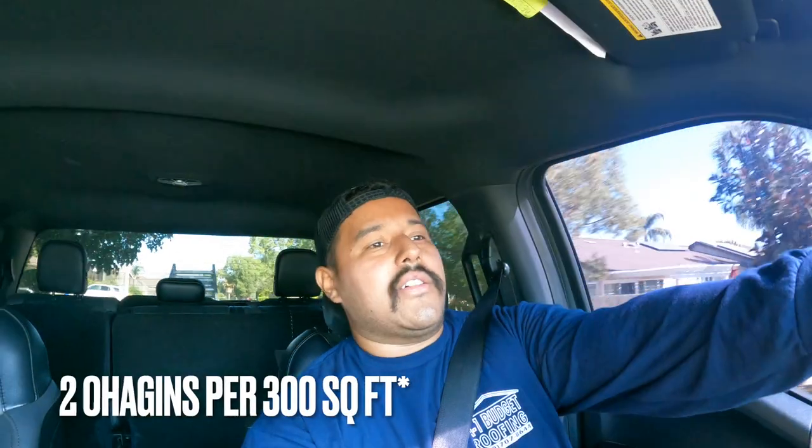The only thing I didn't cover there is ventilation. There's supposed to be one O'Hagan per 300 square feet of attic space. That doesn't mean your eaves or your overhang. Your overhang is what's on the bottom of your roof that comes out from your stucco. That is not considered attic space, and that is not considered proper ventilation for an attic. So you do not measure that when you calculate your proper ventilation per O'Hagan.